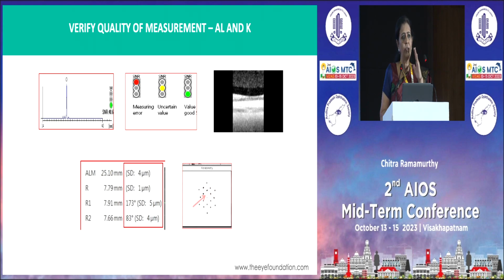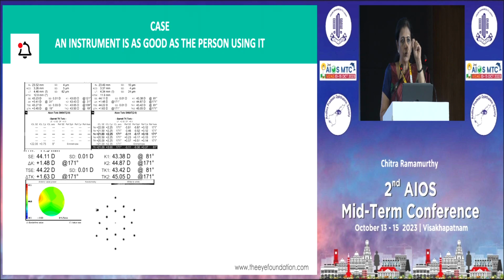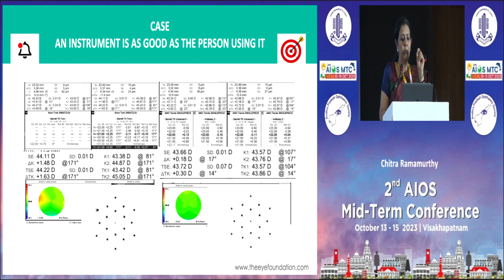So all of these, you should look at those LED points. It should not have a fishtail appearance. They should be crisp points when they are being imaged. Now, in this particular case, you see the dark red shadow there.